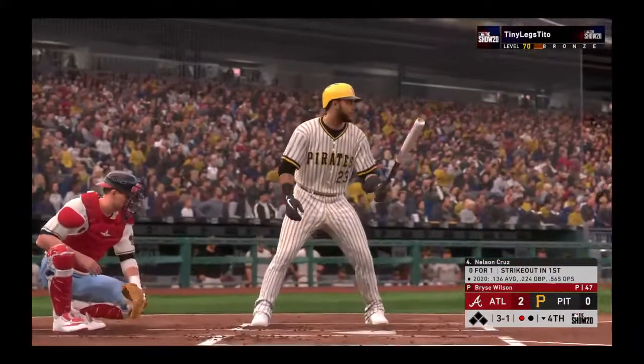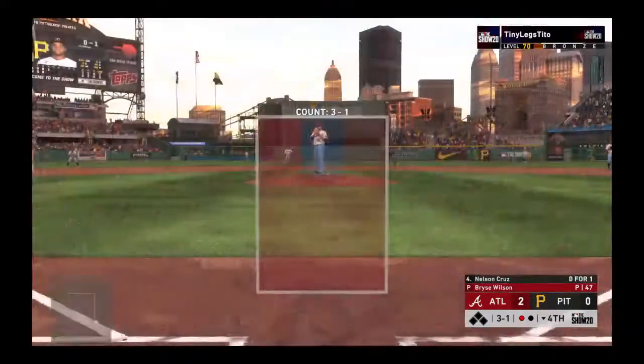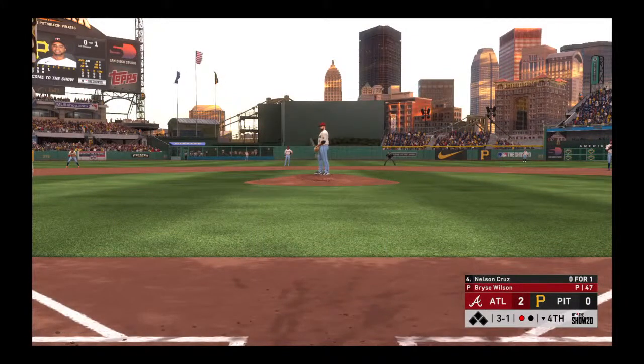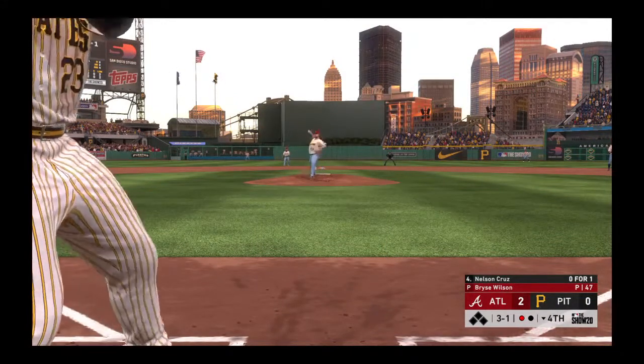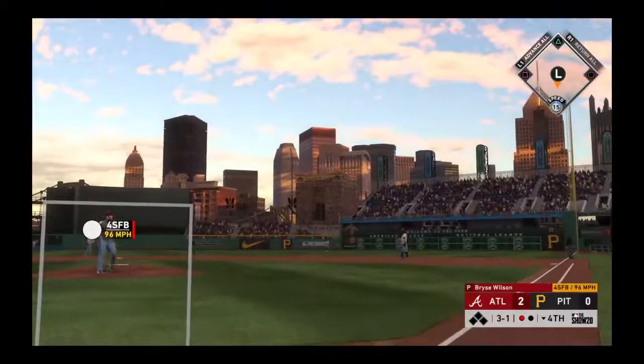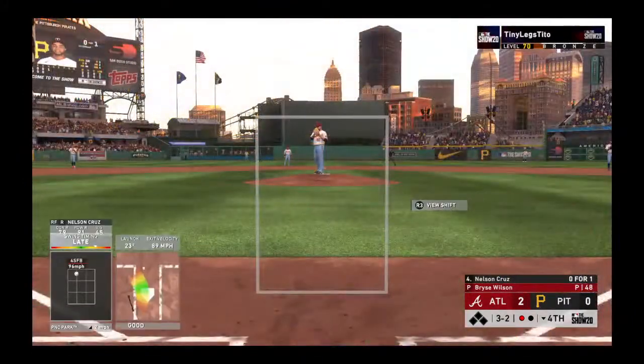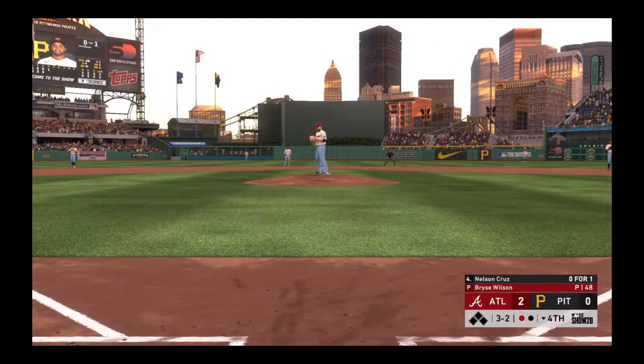Next will be the cleanup hitter, Nelson Cruz. He was a strikeout victim in his first try. Yeah, he's got to put that one behind him, especially with runners in scoring position. Those punch-outs will stick with you a little longer. Hit in the air down the right field line, but this is going to wind up a foul ball.